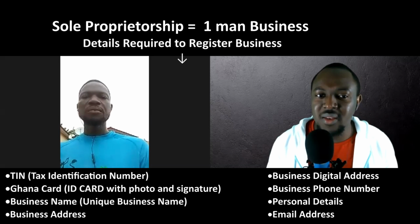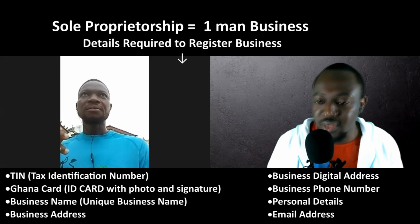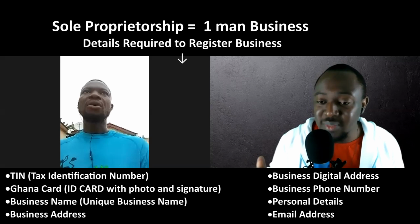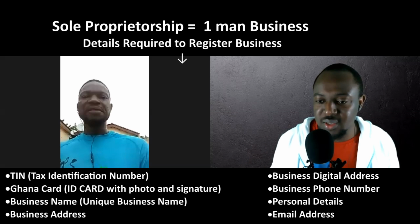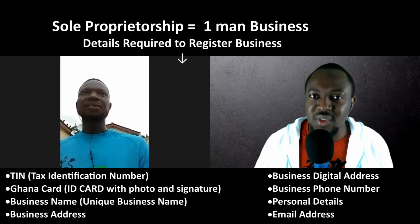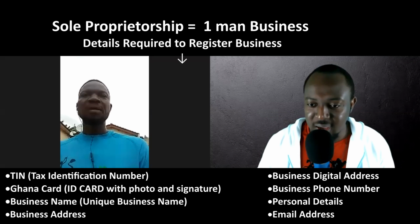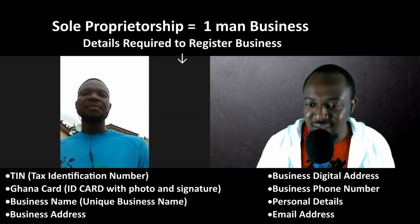Okay. And for all the details that you mentioned, do you need them to register any type of business, like the sole proprietorship, the limited, the NGO, the churches, and the partnership? Do you need the same details, or is it just for the sole proprietorship? You need the same details, because the TIN number and the Ghana card matter. So the most important ones are the TIN number, the Ghana card, business name, business address, your house address, GPS address, and maybe telephone number. And don't forget your email address is also very important.